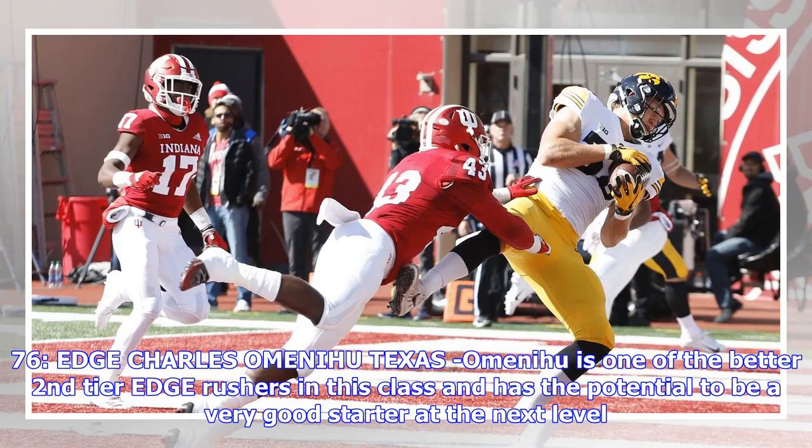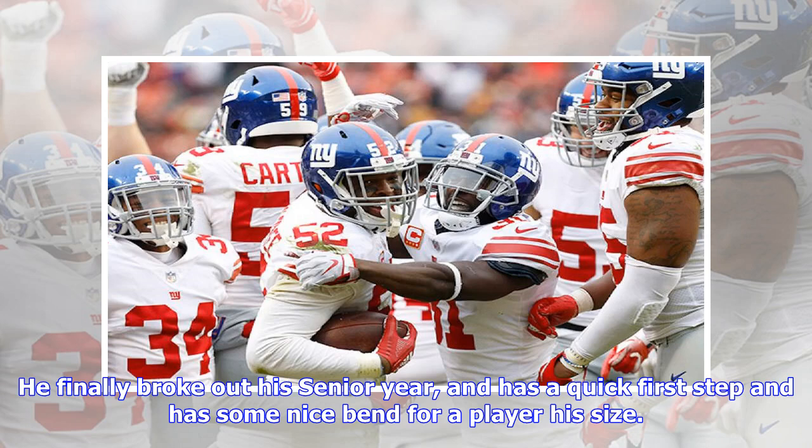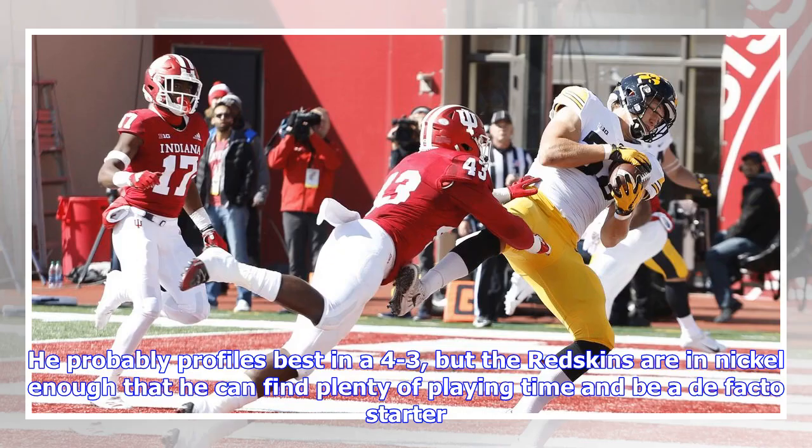At 76, Edge Charles Omenihu, Texas. Omenihu is one of the better second-tier edge rushers in this class and has the potential to be a very good starter at the next level. He finally broke out his senior year, and has a quick first step and some nice bend for a player his size. He probably profiles best in a 4-3, but the Redskins are in nickel enough that he can find plenty of playing time and be a de facto starter.